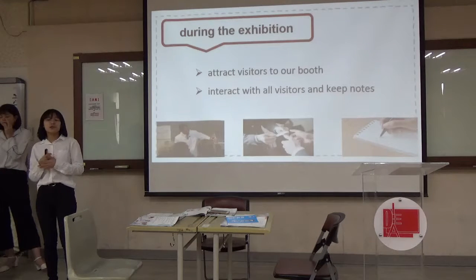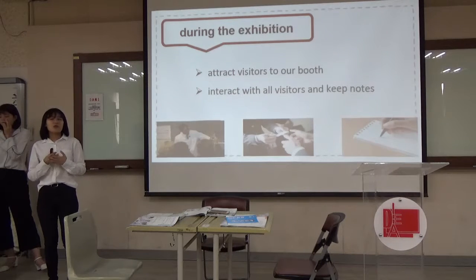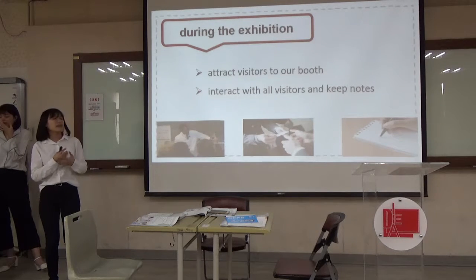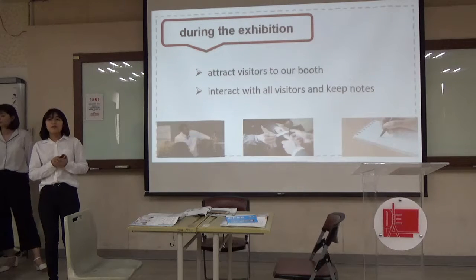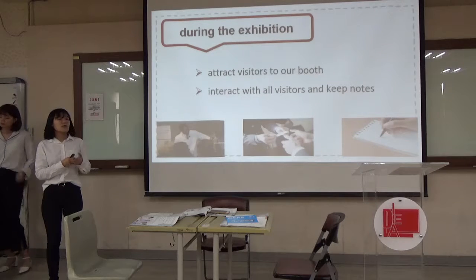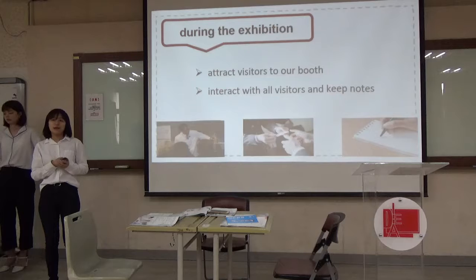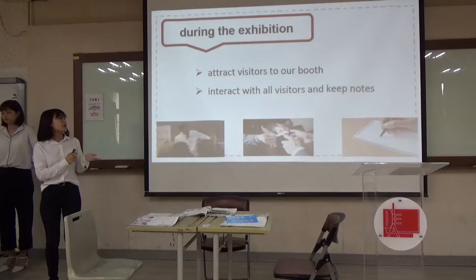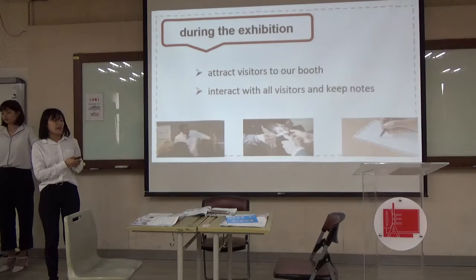Next, they should interact with all visitors and keep notes. It means everyone who comes to the booth may be interested in their product or service. If the exhibitors interact with them well, visitors may buy the product, and also share their opinions or thoughts about their product and business. At this time, business should keep notes of that information, therefore, they can make use of it after the exhibition.